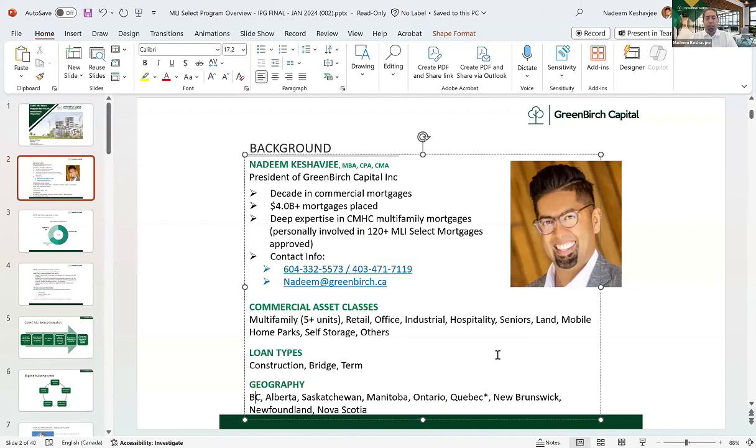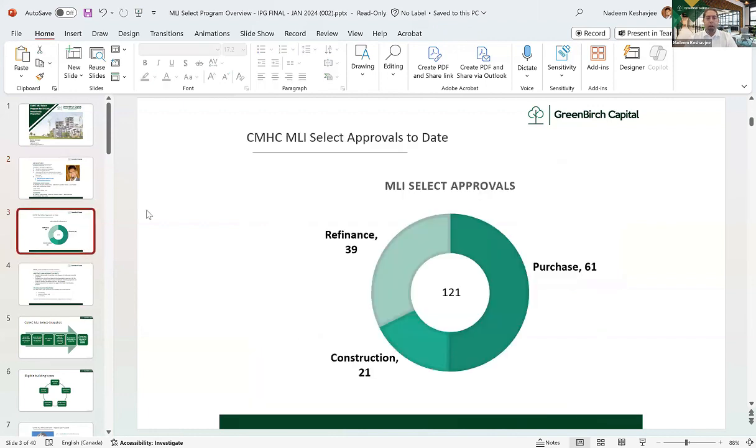Then geographically, we cover essentially the whole country. In Quebec, we do it with a partnership, but everywhere else, we're able to work directly. So, brief overview on myself. Out of the 120 or so CMHC MLI Select mortgages that we've done, 61 have been purchases, 39 have been refinances, and 21 have been construction.